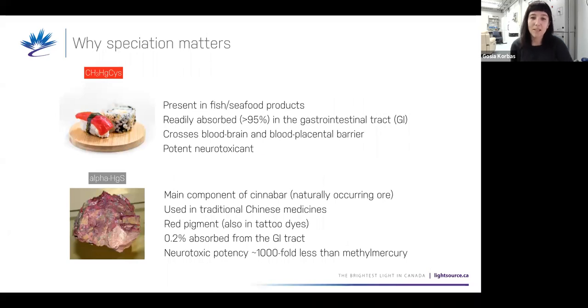When it comes to speciation, it's definitely very important for mercury. It's not really the mercury atom itself that is toxic. Its toxicity is defined by what it is bound to. In the case of organic mercury, the first compound shown here, we call it methyl mercury cysteinate. There is a mercury bound to a methyl group, and on the other side, it's bound to the amino acid cysteine. This is exactly the form that you will see in fish and seafood products.